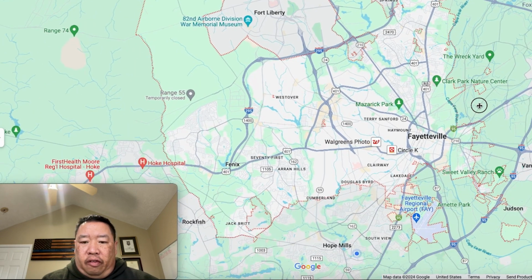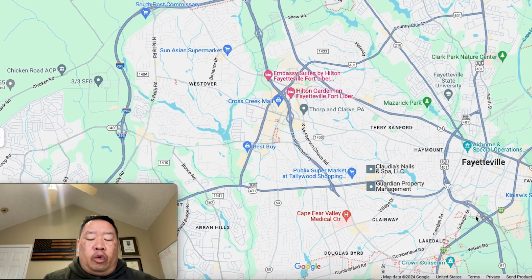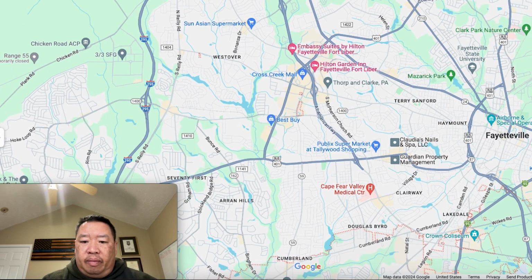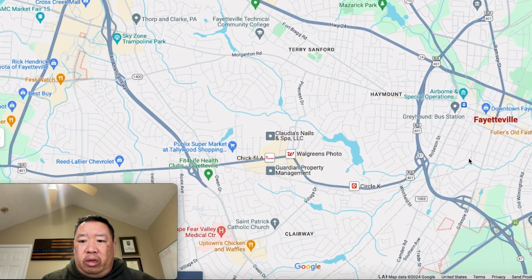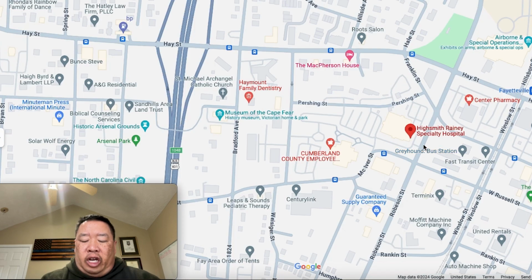All right, zoom back into Fayetteville. So we have 4 hospitals in Fayetteville, North Carolina. We've got Cape Fear Valley Medical Center. We've got Highsmith Rainey. Then we've got 2 VA hospitals. So here's Cape Fear Valley right here, right off Owen Drive. And if you're looking for Highsmith Rainey, it's near downtown. Highsmith Rainey Hospital is right in the middle of downtown.